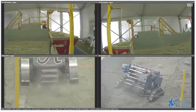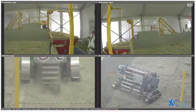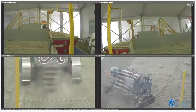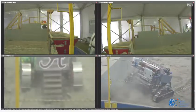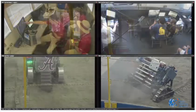This is a really fierce competition. Both of these teams are doing excellently. Now, not only is Alabama getting a lot of regolith in each one of their runs, but being fully autonomous is going to give them a lot of extra bonus points for this competition, towards the grand prize.